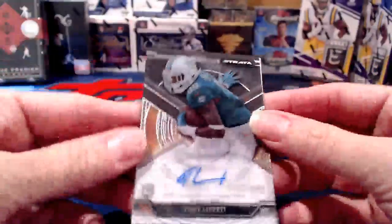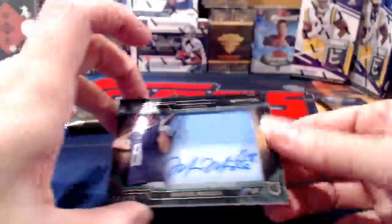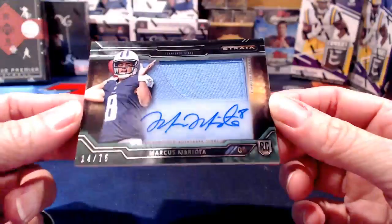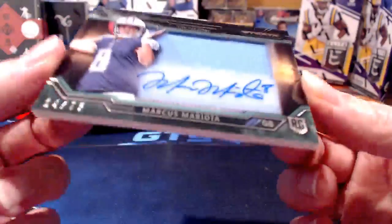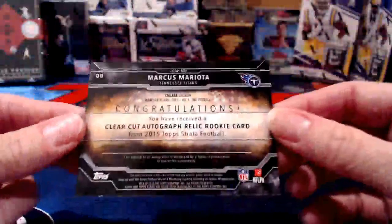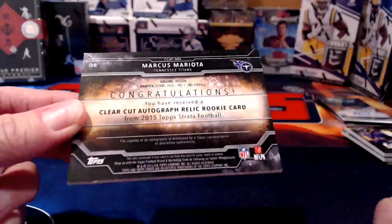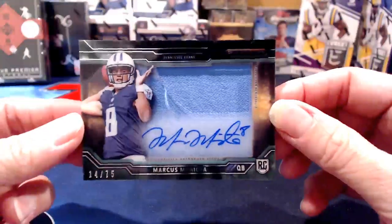All right, then we have for the Dolphins, Tony Lippett to 800. And that is followed up by, oh, nice. How about a little Marcus Mariota to 75? There's a nice little rookie hit for the Titans. So that is a sweet, sweet little hit. And all of these are going to have minor edge and corner issues. That's just the nature of the beast. You can see a little bit of it down here, maybe a little over here. Nothing too terrible, but again, I like to point out stuff when I see it. But that's a really sweet little Marcus Mariota rookie hit to 75.